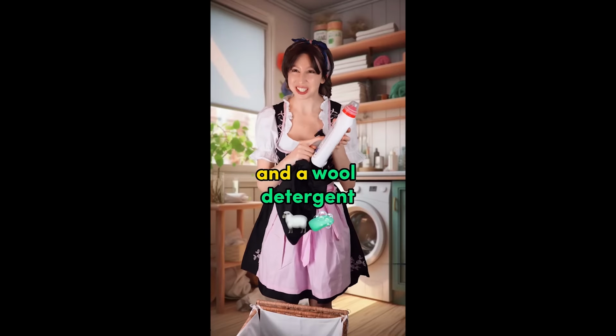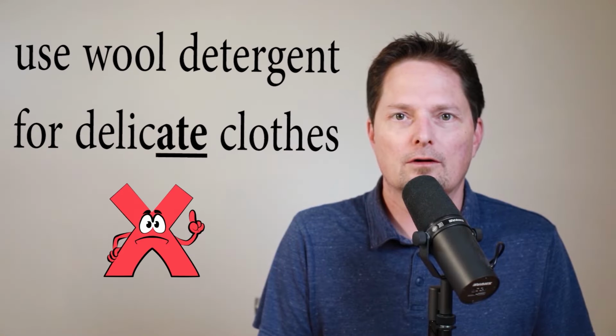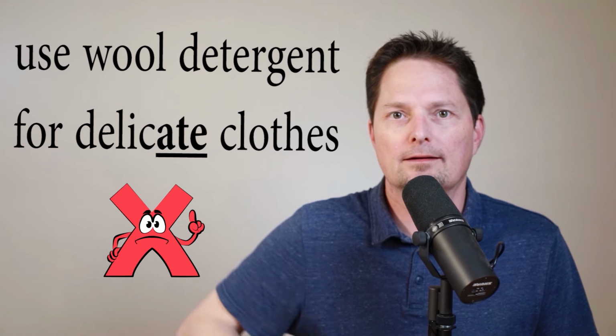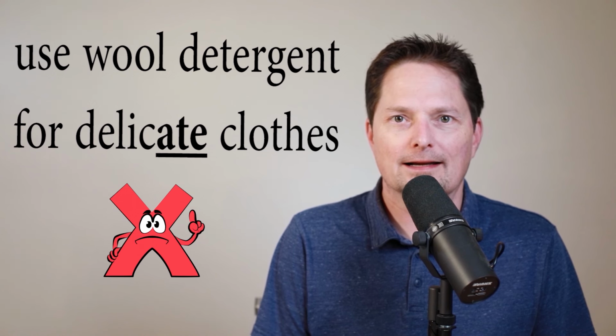Use wool detergent for delicate clothes. Well, if you want to sound American, don't say clothes with the TH sound. Say clothes. We don't use the TH sound. Just close, like close the door. Same pronunciation. But the real problem is delicate. It's pronounced delicate, with a short sound in the last syllable.